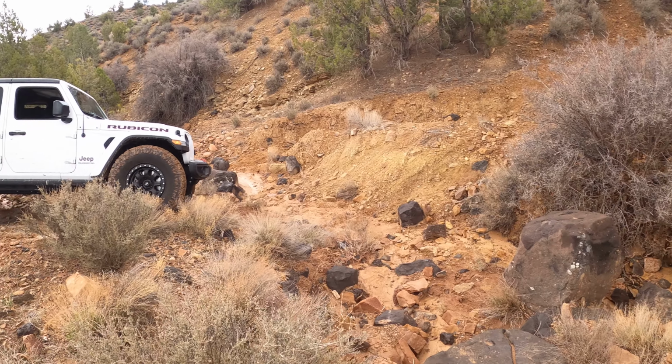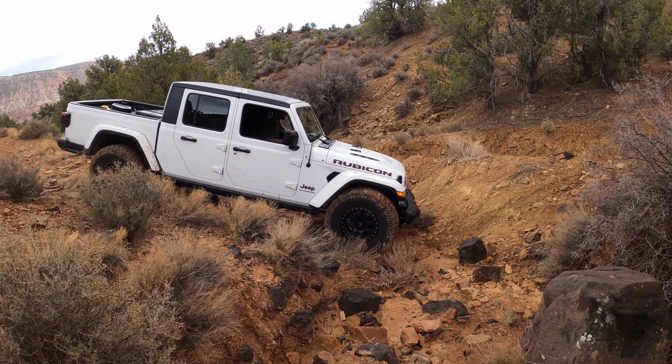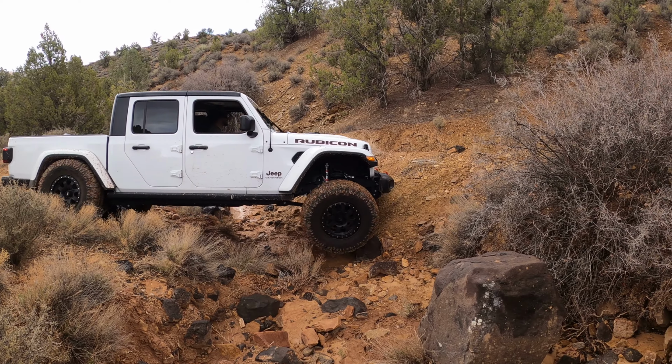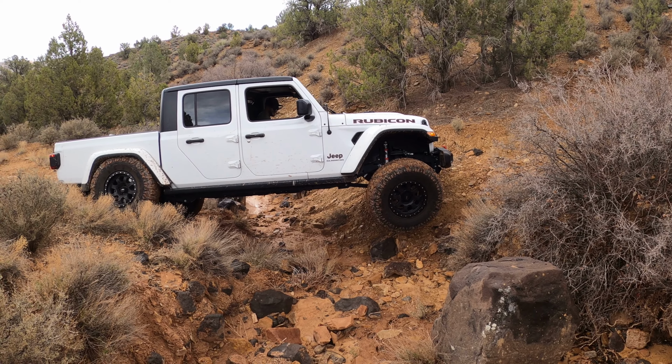Well, I about got my truck stuck in this one. I decided to take an alternate route that looked like a lot of fun through this little wash, and it about turned out bad. I about got stuck in there pretty good, but luckily I ended up getting out of there. Yeah, one wheel off the ground.